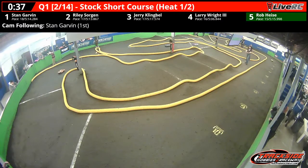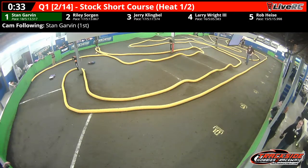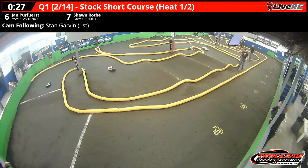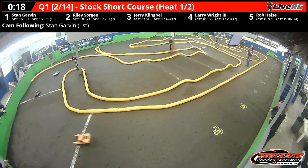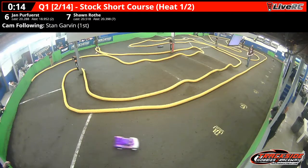Larry Wright the third locking down the 4 spot and got it back to a 16.05. Rob and Jan still fighting for the 5 spot, 2 seconds apart, and Shawn back to a 13 flat. 30 seconds to go. Stan resets hot lap, 16.821. New hot lap for short course off of Stan. Thanks for the room. Your leader down the backstretch one more time. It's going to be 16. He should get 2 more if everything goes right.